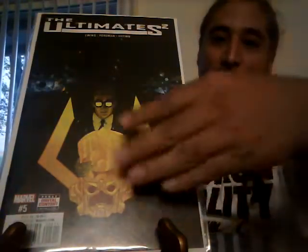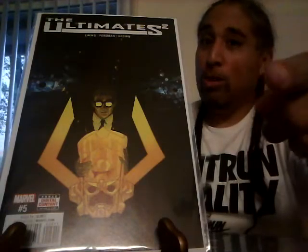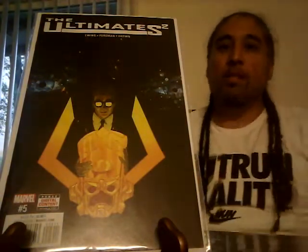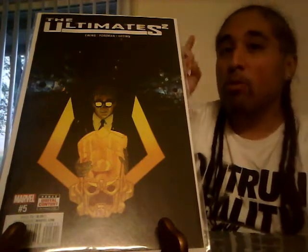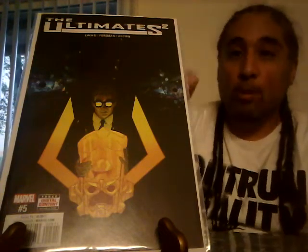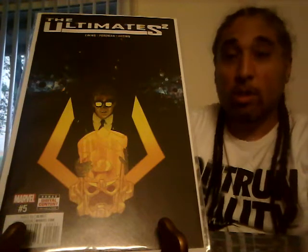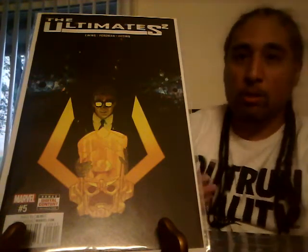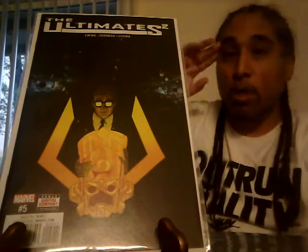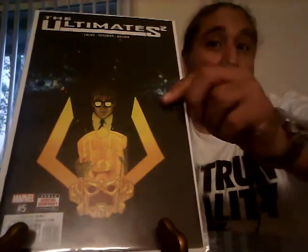And then I was happy to get Ultimates 2 number 5. With, of course, Galactus helmet. He's holding Galactus helmet, because now he's the Life Bringer. So he's gold and white now. So he's not purple no more, you guys. And if you haven't been reading the Ultimates, you guys are definitely missing out on a great cosmic adventure. It's amazing what's going on in the Ultimates right now. And it coincides with the 616. It's in the main Marvel universe. When you think of Ultimates, you think of the Ultimate Universe, but no, it's actually in the 616 universe. So you guys need to catch up on this. So I was happy to get this for $1.